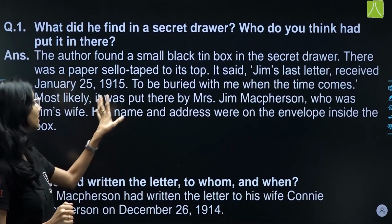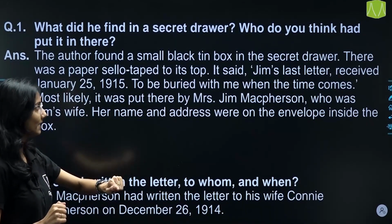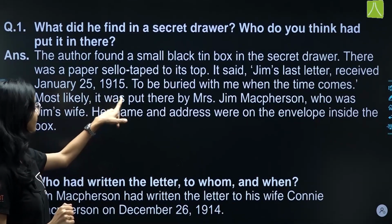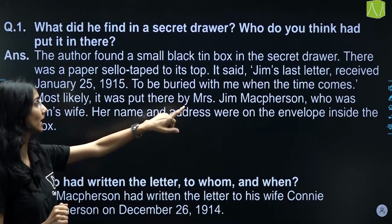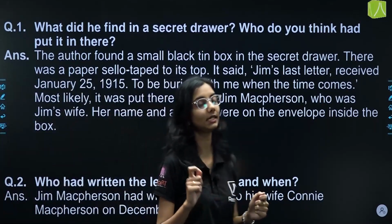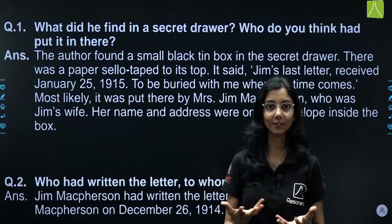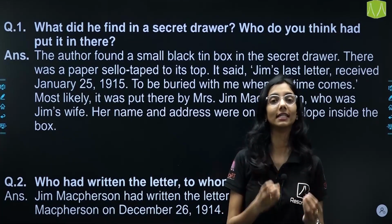There was a paper sellotaped to its top. It said, Jim's last letter received January 25th, 1915, to be buried with me when the time comes. Now she has written on it, bury it with me. When I die, when you bury me, bury the letter with me.